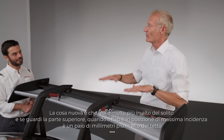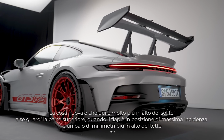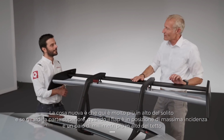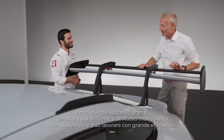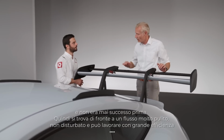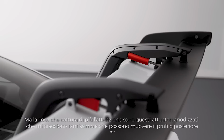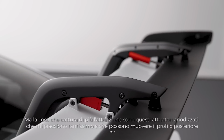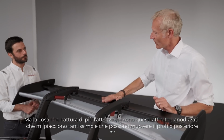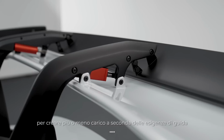The new thing is it's very high up. Even when it's in the high position, it's a couple of millimeters higher than the roof line. We never had that before. So it sits in very clean air. There's no disturbance anymore, so it can work very efficiently. But the main thing that catches the eye are these rams here, which are anodized. I love them. What these rams are doing is they can tilt the rear section of the wing and produce more or less downforce depending on what the driving conditions call for.